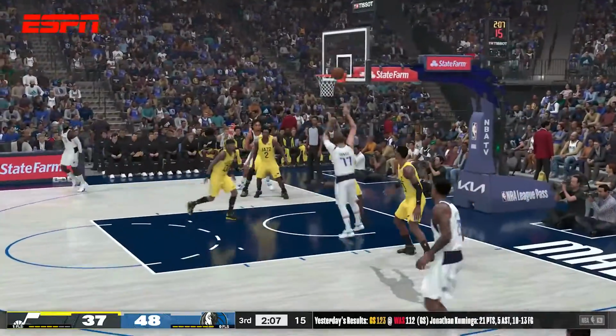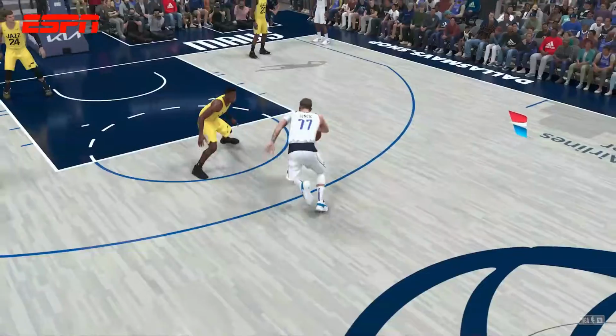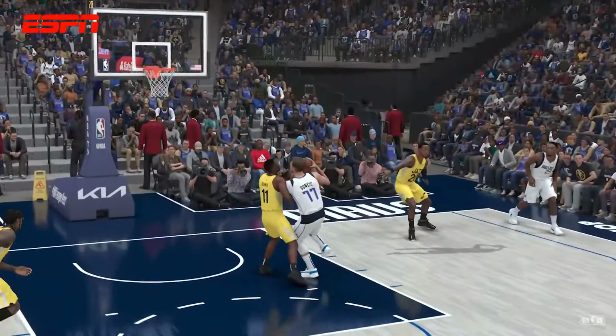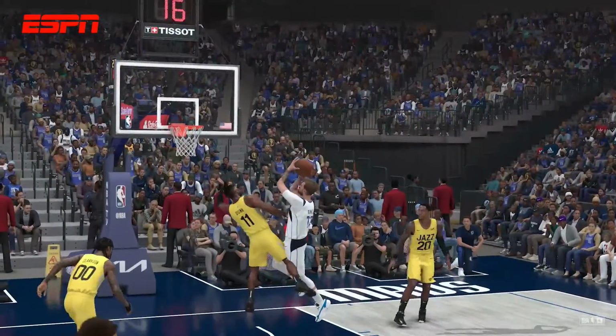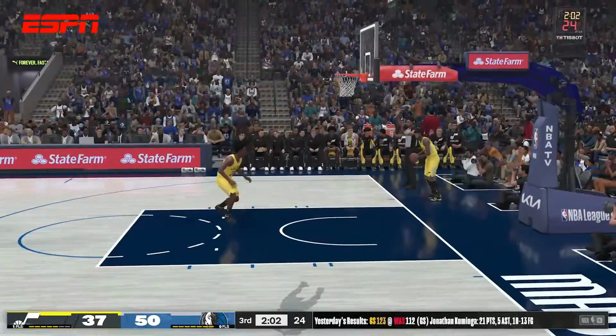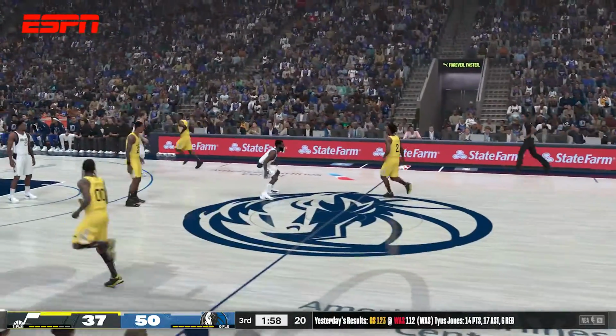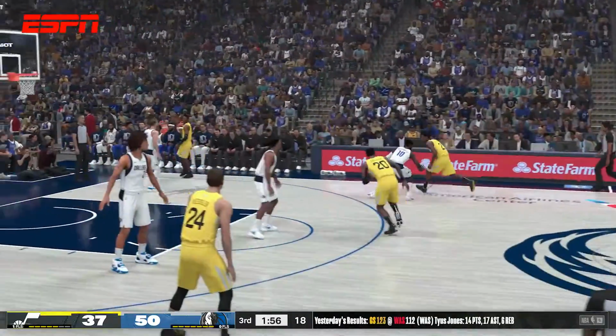Here's Doncic. Look at Doncic going to work. So tough to handle inside. And this is what you want to do when you've got a big lead. You must stay aggressive. I'm impressed with their intensity tonight. They came in focused and they've executed. Utah with the ball, trailing by 13.